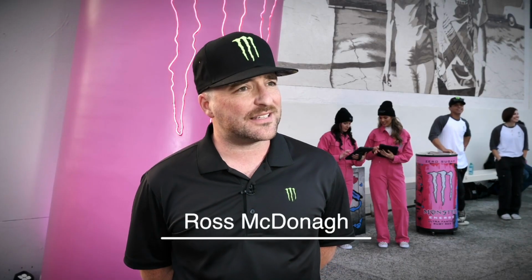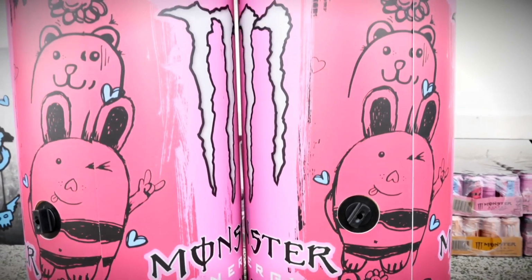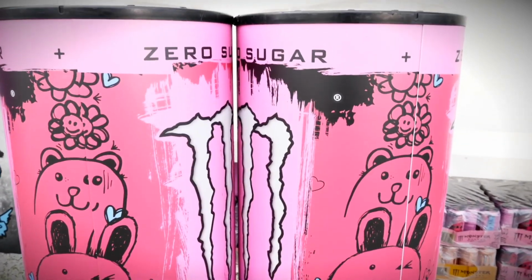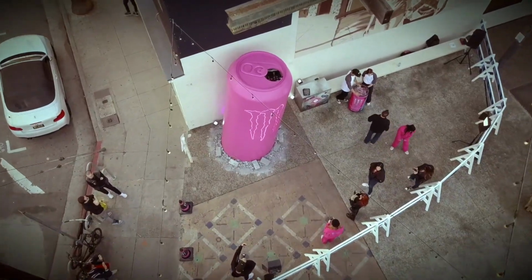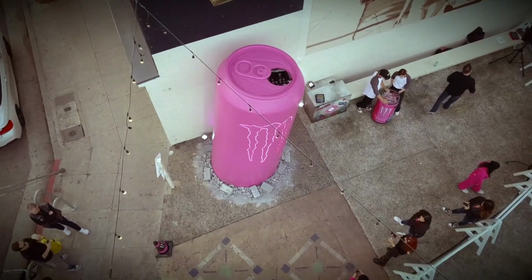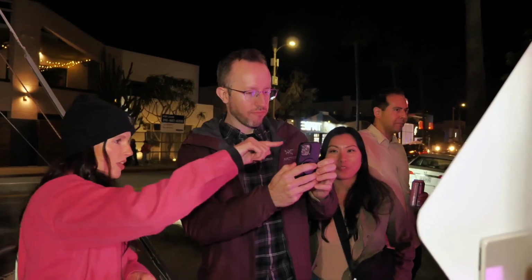Well, we came down to Venice here at the Brig in Abbot Kinney to launch the brand new flavor. We wanted somewhere that was fun, a bit vibrant. We just wanted to show the public what this new flavor is all about. So we thought it would be a cool story to have the can fall from the sky. As you can see, it's smashed into the ground. We have our Monster, beautiful Monster girls. They're here with the augmented reality, the iPads and the phones. They're showing the public how it works.